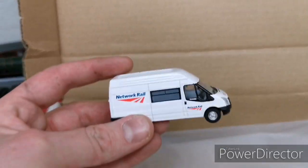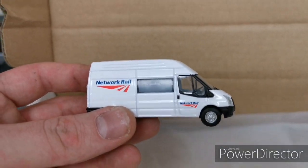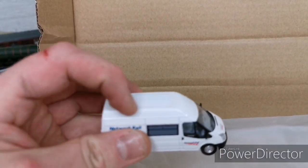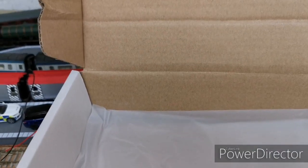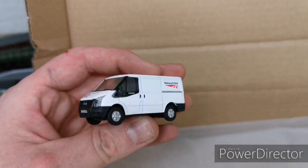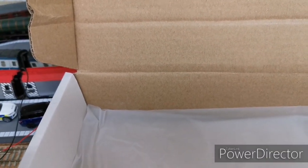They will be in the thingy. A Network Rail Ford Transit high top van to go with the fleet. I am looking to get the ones with the cameras on the top to go on the road bridge, and then another Ford Transit Network Rail van. So I think I've got 1, 2, 3, 4 in total.